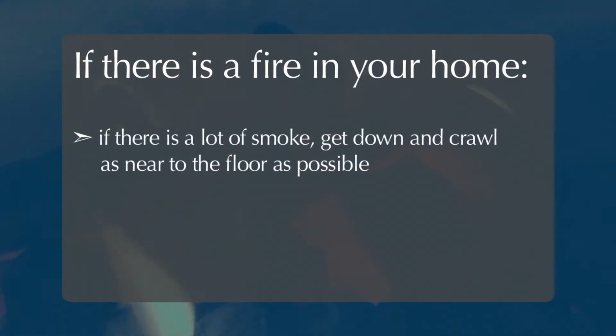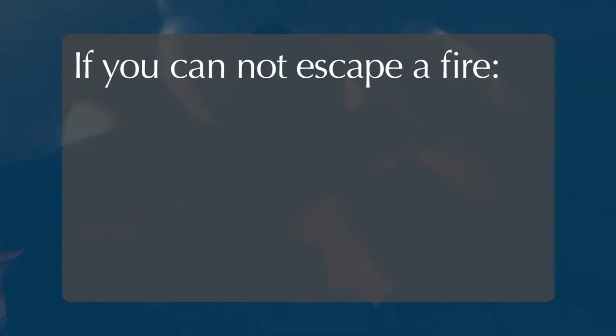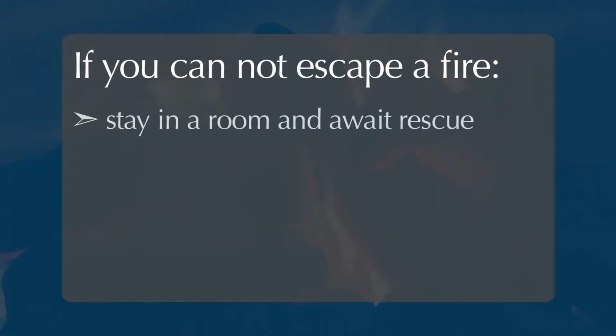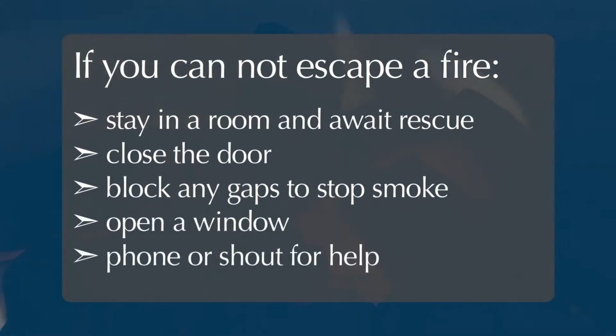If there is a lot of smoke, get down and crawl as near to the floor as possible, where the air will be clearer. Don't investigate the cause of the fire or try to put out the fire, unless you can do so quickly and safely. If you can't escape, it might be safer to stay in a room and wait to be rescued. Close the door and block any gaps to stop smoke coming under the door. Open a window and phone or shout for help.